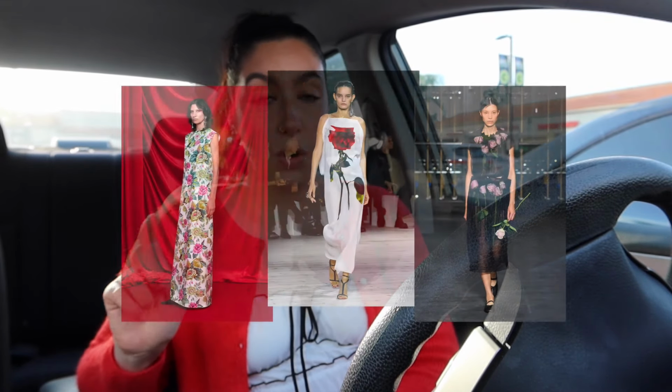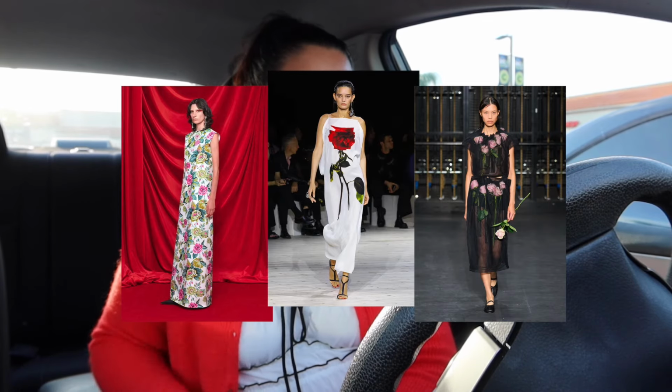I do also have some honorable mentions here that I saw sprinkled throughout in either one or two articles, but I feel like are going to be important for the season as well. So that is the color butter yellow, sky blue, hot pants, rosettes, which are the little flower appliques that we saw last spring. Those are still going to be popular. And statement belts, like those big chunky belts that we saw in the mid-2010s.